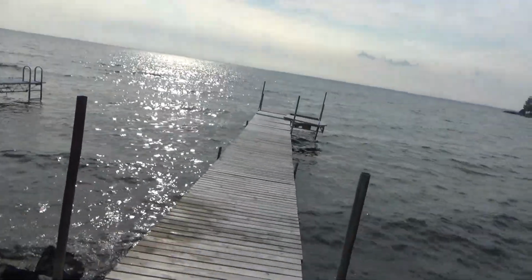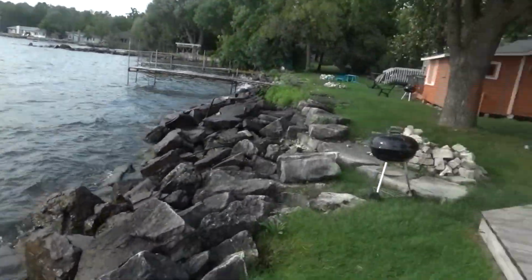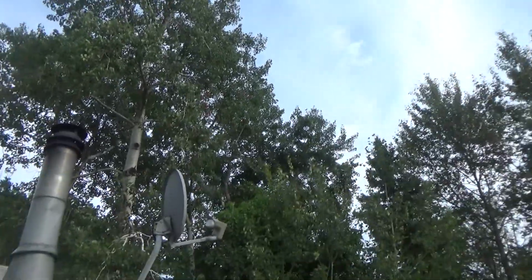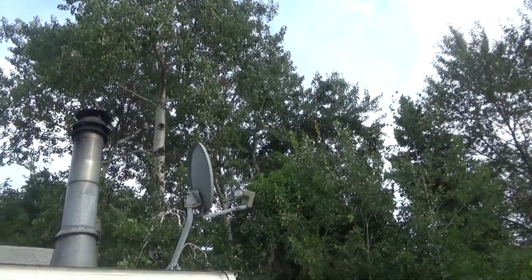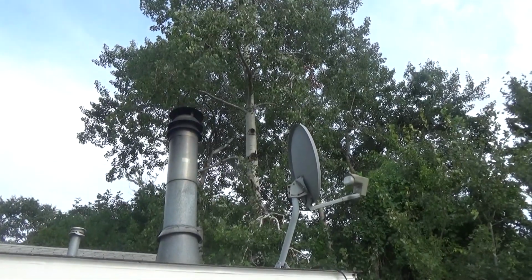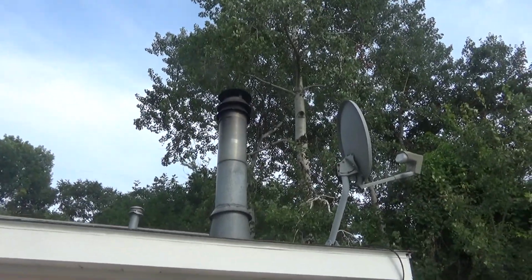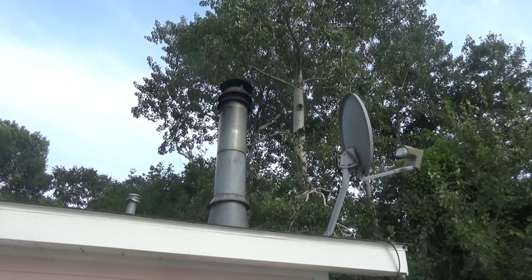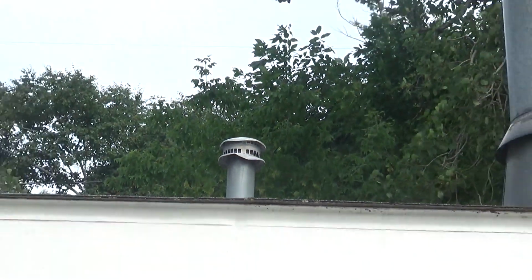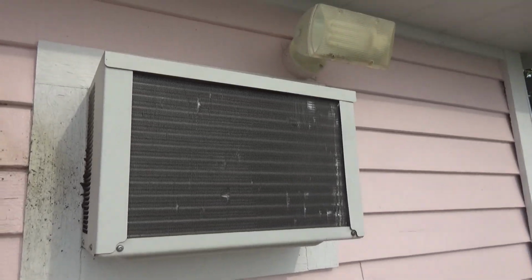Yeah, so there's a dock that this cabin has, so you can go for a swim or put your feet in the water. So yeah, guys, oh yeah, here for your roof, things on it. There's your satellite dish, your TV, and there's a little chimney there, which goes down to the fireplace. And there's some other little roof ventilation. And there's the other side of the AC unit that I showed you earlier.